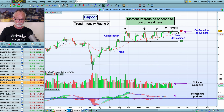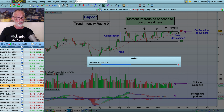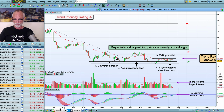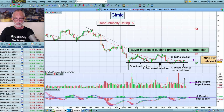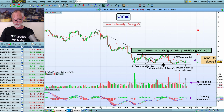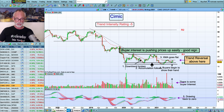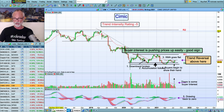Okay, now I went through a stock last week called Horizon, which has been downtrodden and belted about a bit, and another stock that I want to have a look at this week, which I promised, was Simic, which has had all sorts of problems over the years, whether it be corruption or takeovers or whatever it's been. And we saw this big high back here, 2018, where it couldn't get through. It was going through, it was just above $50.